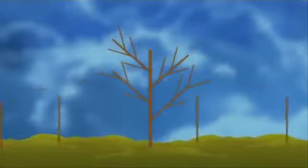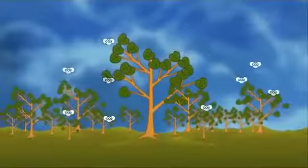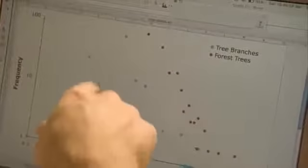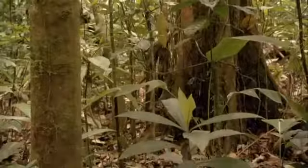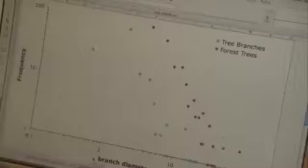Very good, very nice. Jose, perfecto. Enquist and his colleagues then measure the width and length of the branches to quantify the tree's fractal structure.